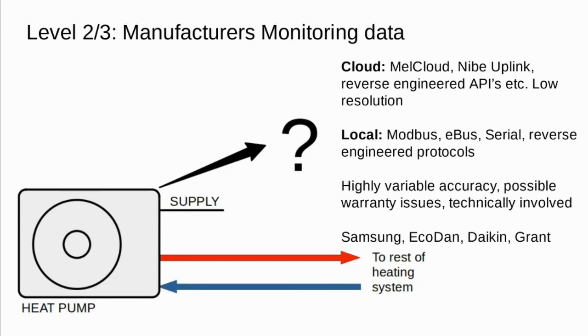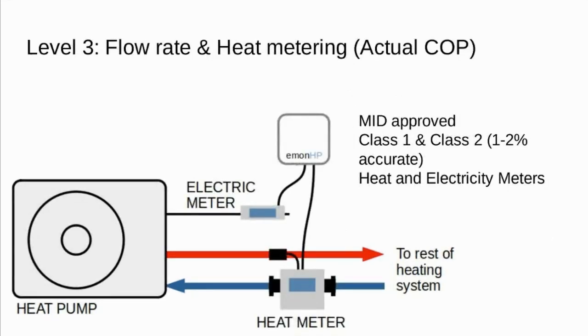And sorry, coming back to this, using a MID-approved electricity meter and heat meter also has the advantage that even if the web connection or the data logging goes down or has an issue at all, the actual kilowatt hour values for heat and electricity are both stored locally on the meter, and you can just read off the screen there and calculate the COP manually that way. So it's a very, very reliable way to monitor.